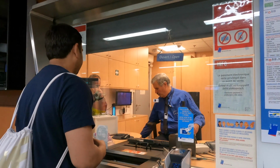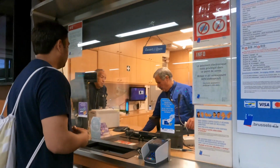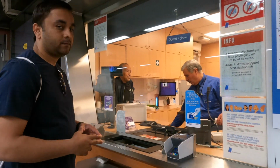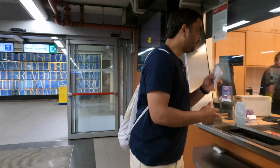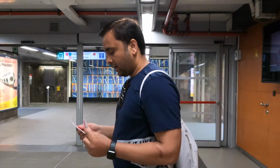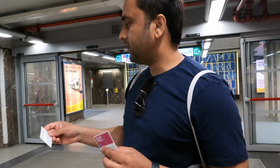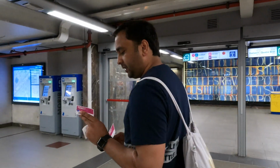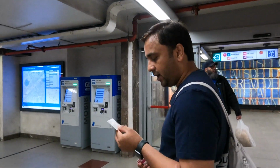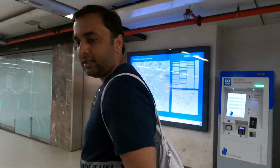One more important point here: where exactly you buy this particular ticket. You can buy at any tram station or metro station. There is a special cabin available. You can ask the person who is providing the tickets. Otherwise you can use a ticket machine. At some train stations or some metro stations a ticket machine is available, or some not. So you can always ask the tram or metro driver. They will provide you information on where exactly you can buy the ticket.